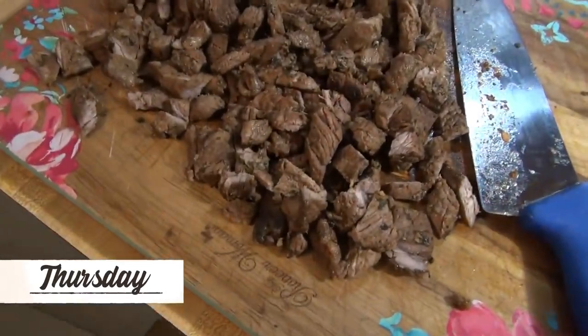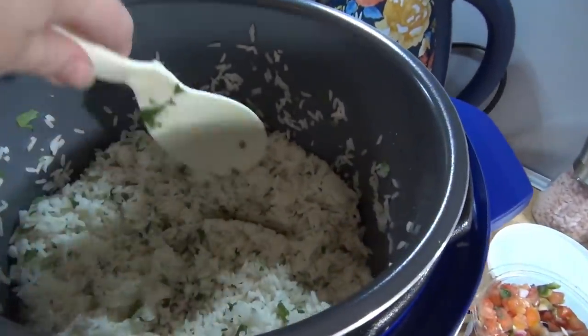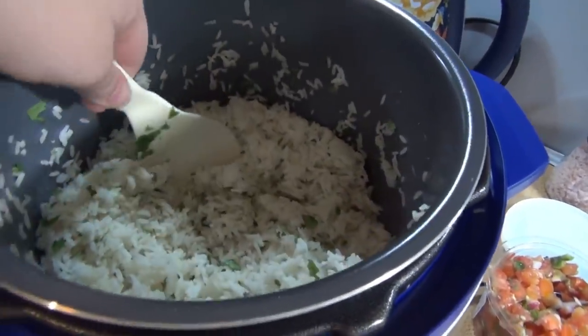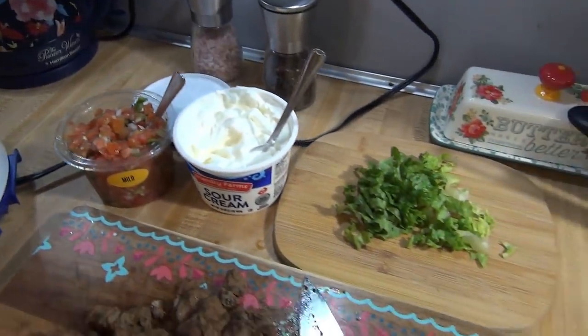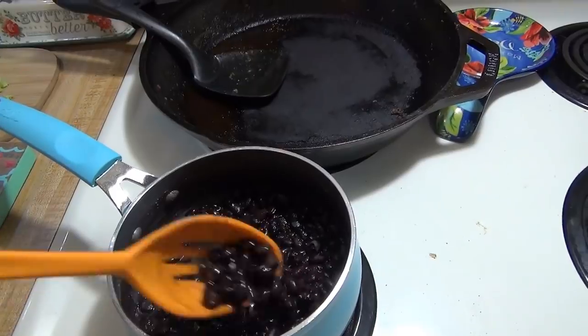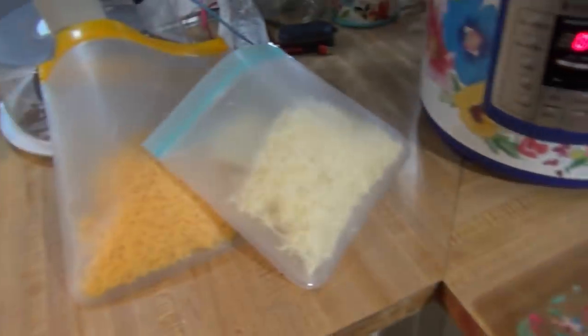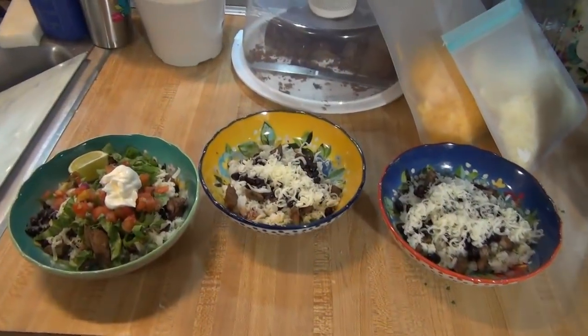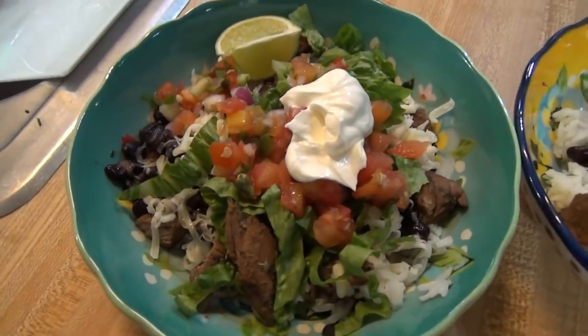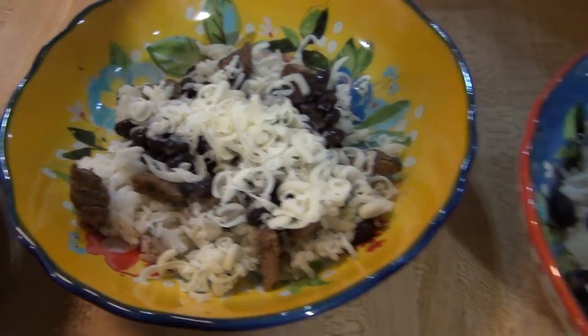For Thursday night, I made Chipotle-style steak burrito bowls. I made the steak. I made cilantro lime rice. We had some pico and some sour cream and lettuce and some black beans. And I made this before and I shared it. I think it was my birthday video. So I will leave that linked down below for you guys. This is what our bowls looked like. Mine had some of everything, and the kids were just simple with meat, rice, beans, and cheese.